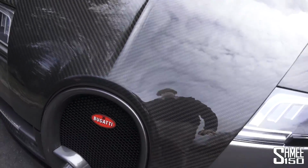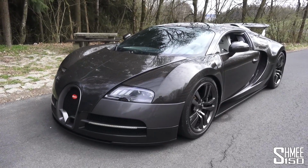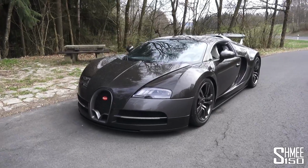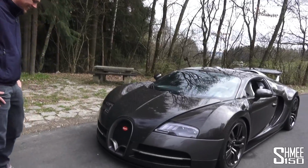Close that, click it down. But this car is just something completely out of this world. It's by far and away the craziest Veyron I've ever driven. It's the craziest Veyron I've ever sat in.